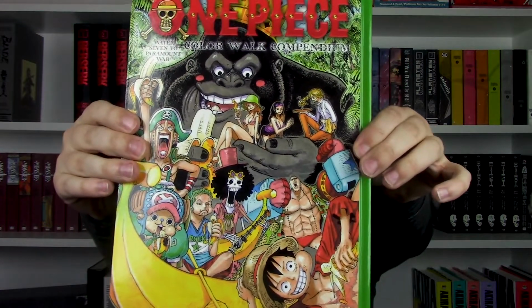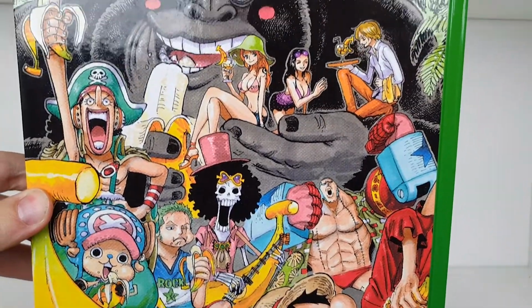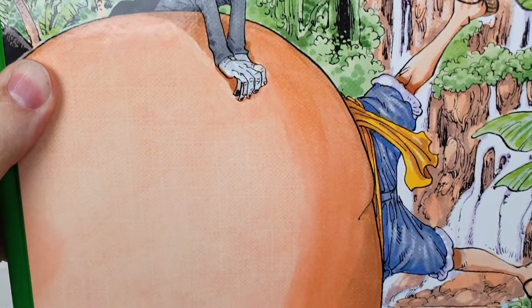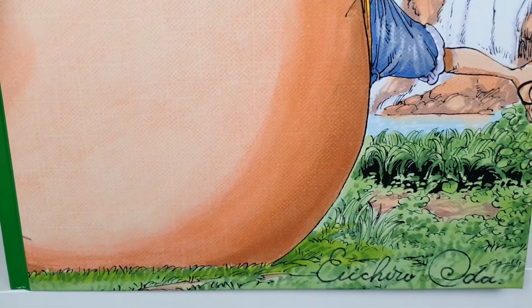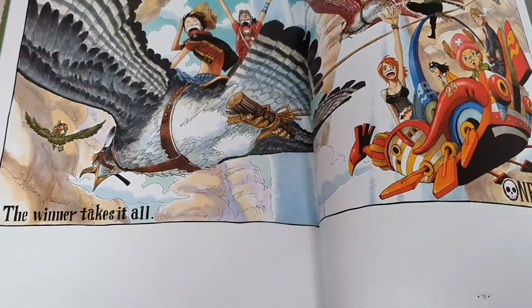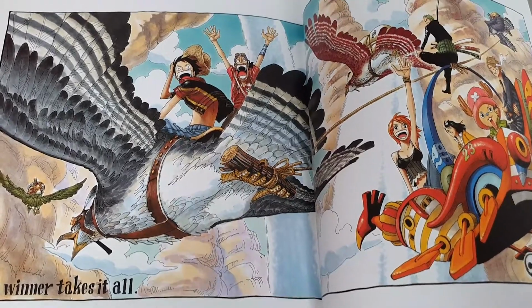And first up, we have One Piece Compendium 2, or Volume 2, just Compendium 2. It doesn't even state Compendium 2. It's just One Piece Compendium, Water 7 to Paramount War. This, in case you do not know, is actually just an art collection book, and it collects One Piece color walks from 4 up until 6. And right now there exist 9. I think that someone says that next year we will get the 3rd compendium that collects those. It's still rumor, so we don't know.